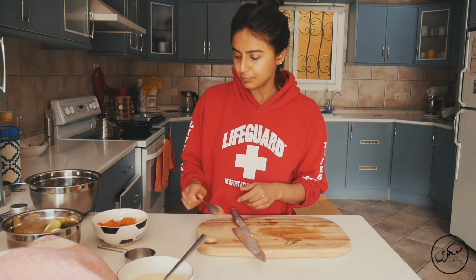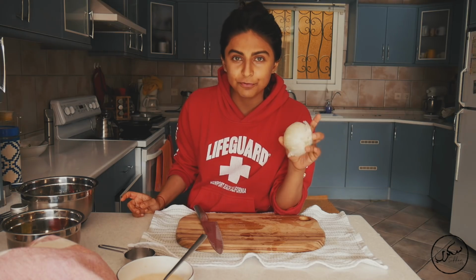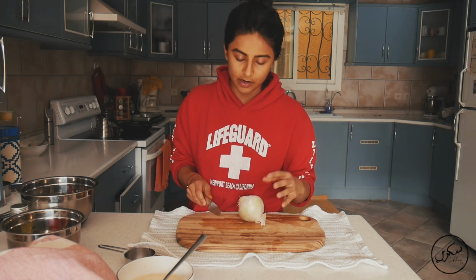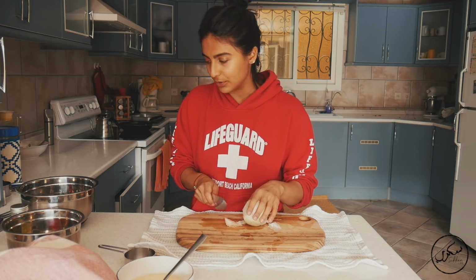Oh, the onions. So if I'm going for flavor, I usually go with sweet onions or white onions. If I'm going for nutrition, I go for red onions because they have a lot more antioxidants. But today, friends, we are going for flavor.